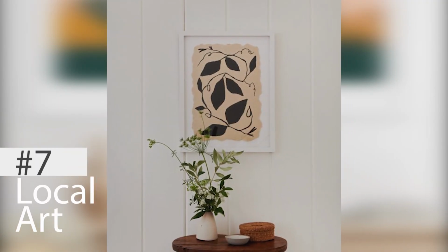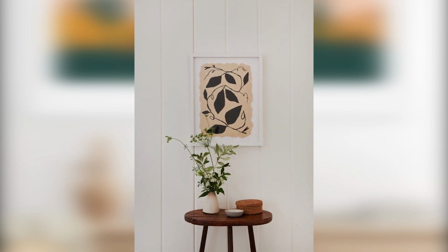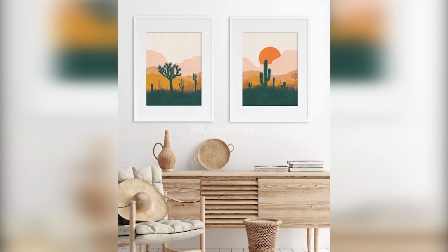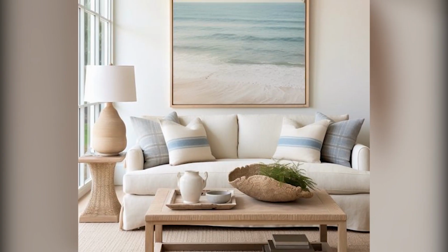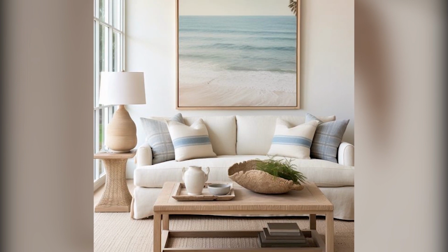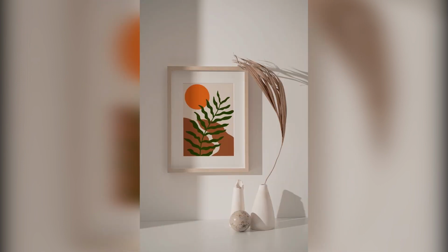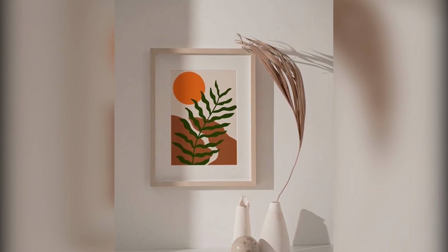7. Local art. Decorate your space with art and photography that celebrates California's unique landscapes and culture. Coastal scenes, desert vistas, or urban street art can all capture the essence of California and serve as conversation starters in your home.